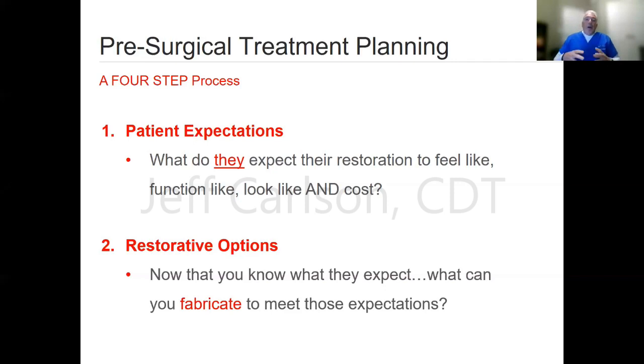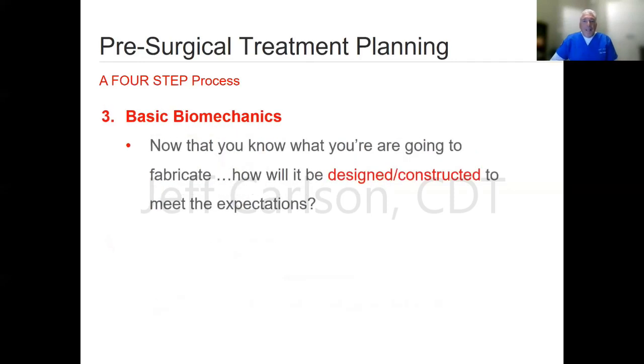So the restorative options, now you start looking at, okay, we know what they want. What do we have in our bag of tricks, if you will, to fabricate? Then now that we know what we're going to construct for this patient, we have to evaluate the basic biomechanical requirements for that type of prosthesis. And this is going to be extremely important because patients expect their dental restorations, let's call it conventional dentistry, to last a lifetime. We probably all have heard that. But how long do they expect their implant restorations to last? And typically, we'll say a lifetime and 2 days. They have very high expectations. So it's very important that biomechanically we design these restorations to meet the expectation.